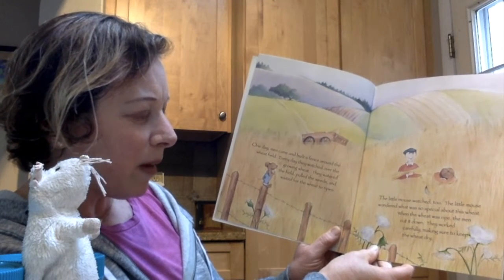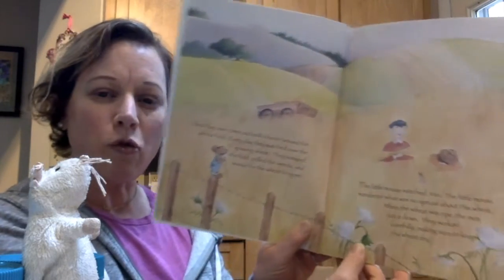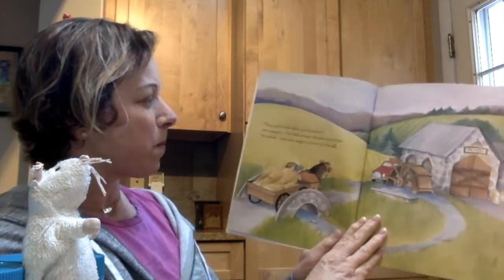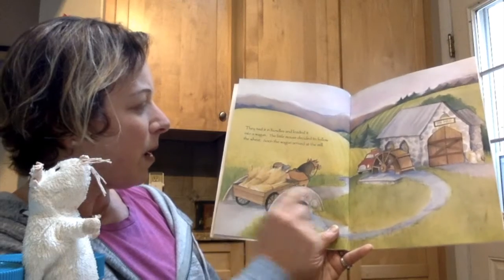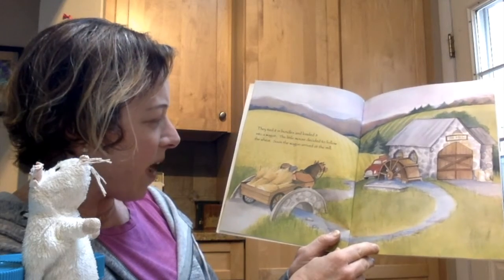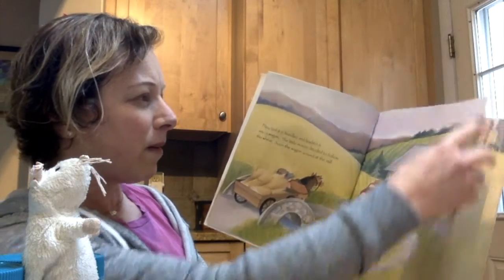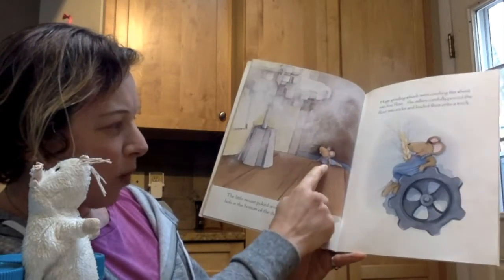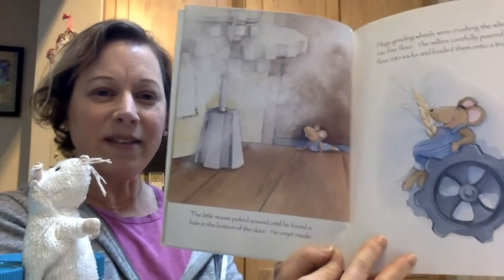When the wheat was ripe, the men cut it down. They worked carefully, making sure to keep the wheat dry. They tied it in bundles and loaded it into a wagon. The little mouse decided to follow the wheat, and soon the wagon arrived at the mill. The little mouse poked around until he found a hole in the bottom of the door, and he crept inside.